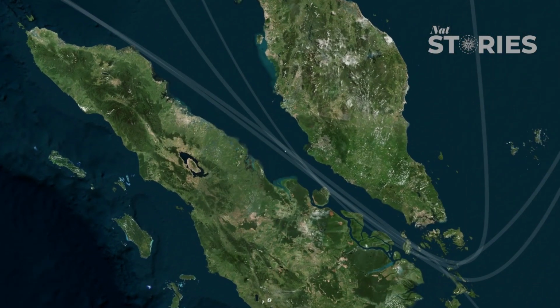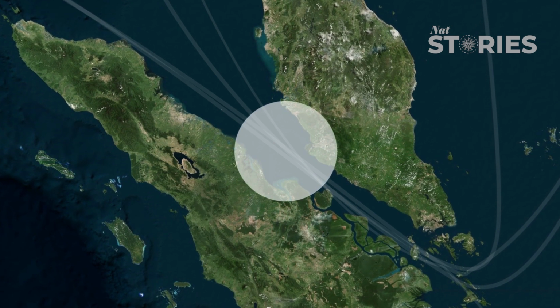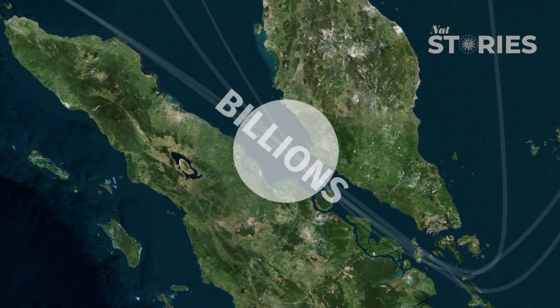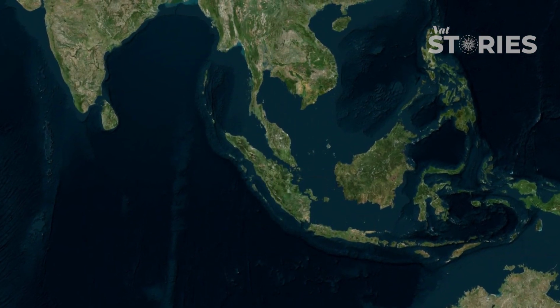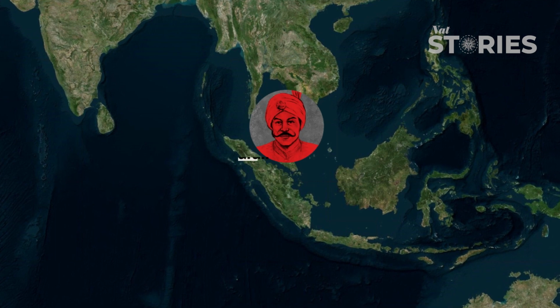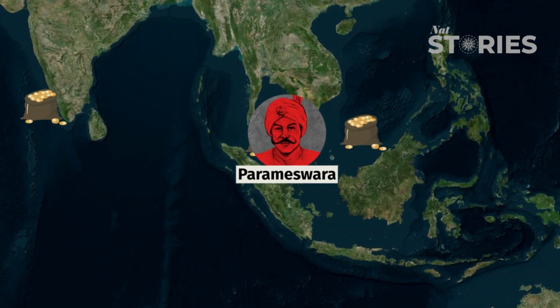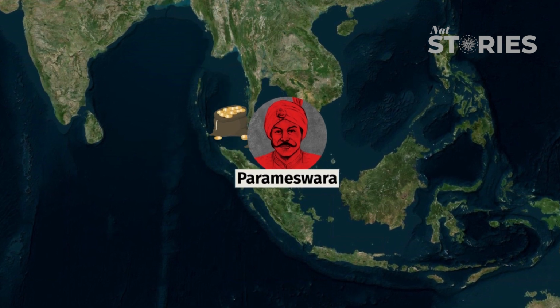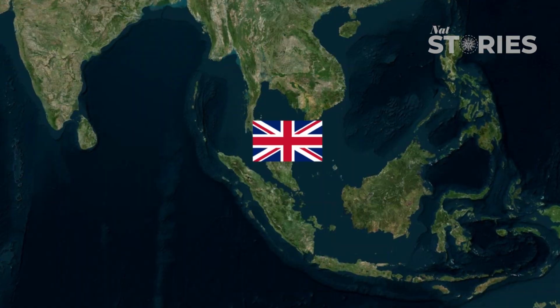Now let's take a closer look at this 40-mile wide gap between two countries. You'd never think about how much money passes through here every day, and it's in the billions. But this place wasn't really utilized until 400 years ago. This is a story about how one man used geography and built a kingdom on this trade choke point, became super rich, and how the Europeans stole it.